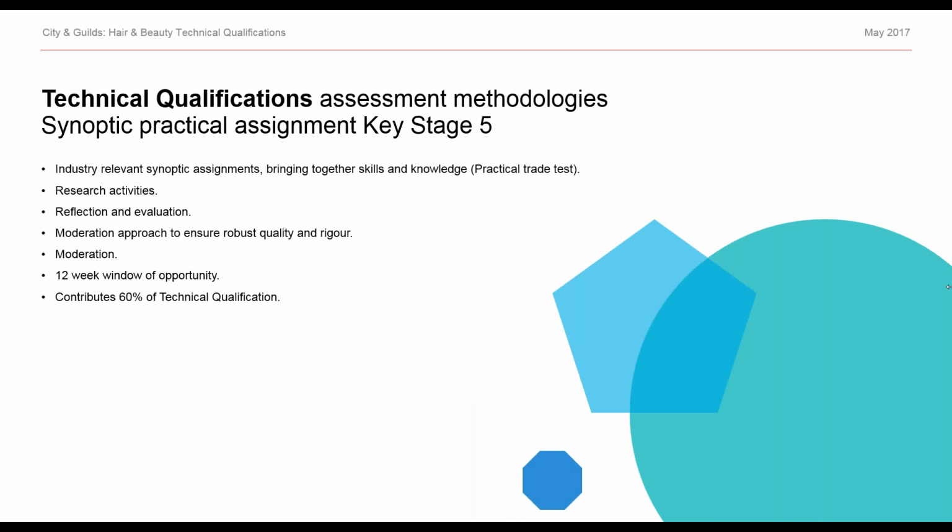When we look at the synoptic practical assignments at Key Stage 5, they are obviously bringing together those skills across the mandatory units. So can they do a practical trade test? Some of ours have research activities. At the end of every performance, they have to be able to reflect and evaluate. The moderation approach ensures much more quality and rigour.